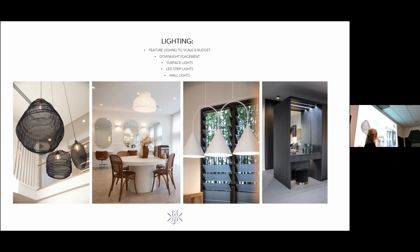This one's a hairdressing salon where we've used a few different features here. So we've used the pendant over the actual table. We've incorporated the wall lights. Wall lights are so popular right now, and they're a beautiful addition to any project. So it's a more subtle light. It's a feature without being too intrusive. And like I said, it's being used a lot. So there's quite a few different options out there for you to choose from.